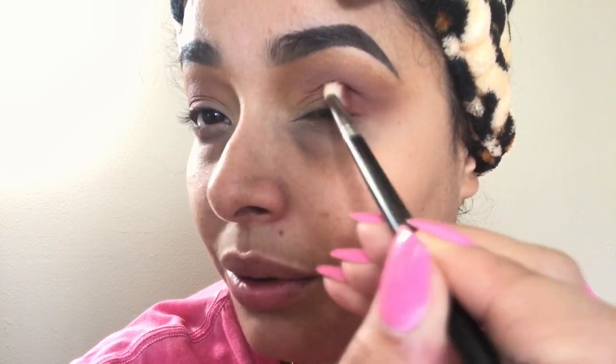Y mantengo la brocha bajita. I'm not going really free-handed like I did with my bigger blending brush and my crease colors. So mantengo la brocha bajita.